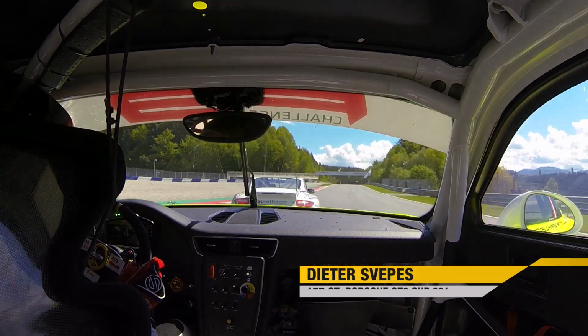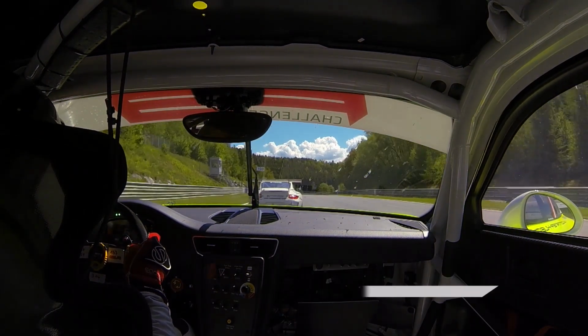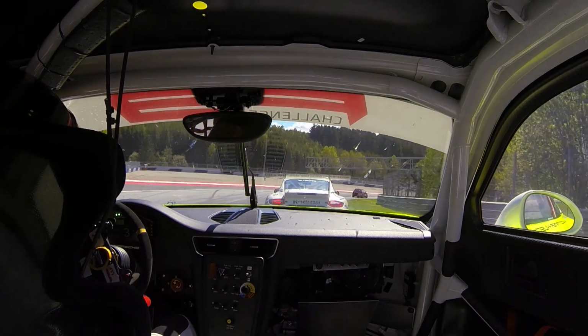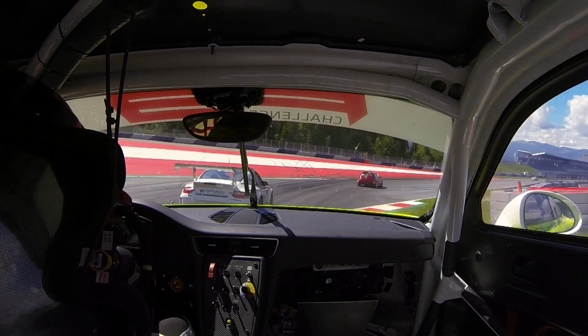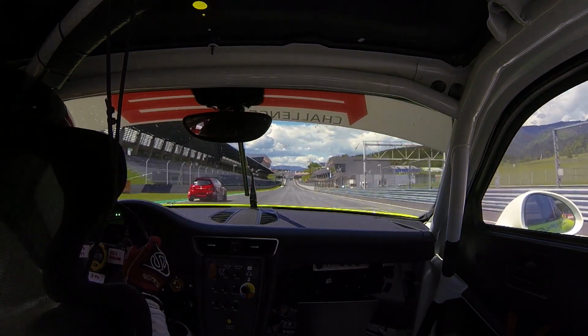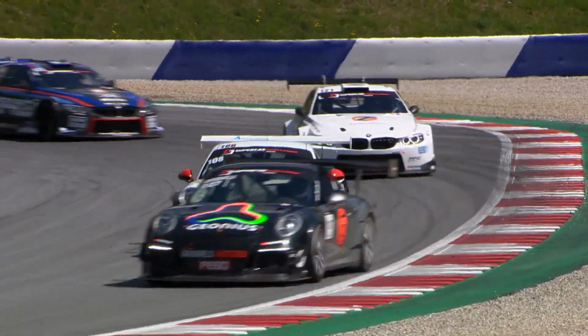Take a look again from on board with Dieter Svep's. 16 laps he's been stuck up behind Wolfgang Triller, and it's the same deal as it always is. A mistake 2 corners out leaves you drifting wide or having to defend deep into the final turn, and that's all the advantage our race 1 winner needed. Dieter Svep's has the lead. Roger Grau's, Bob Herber still battling for 4th.